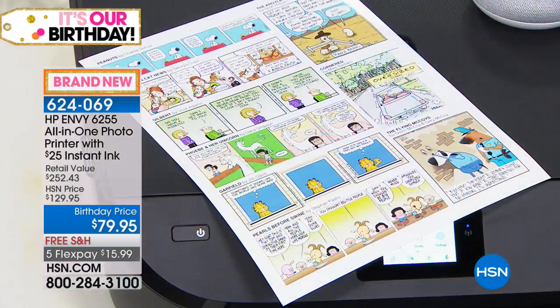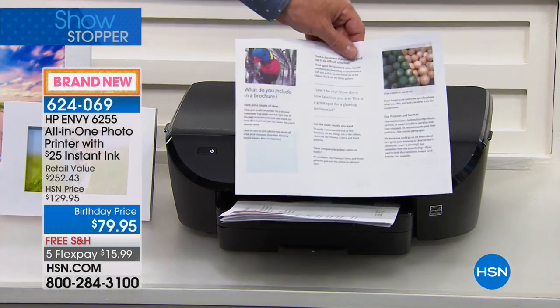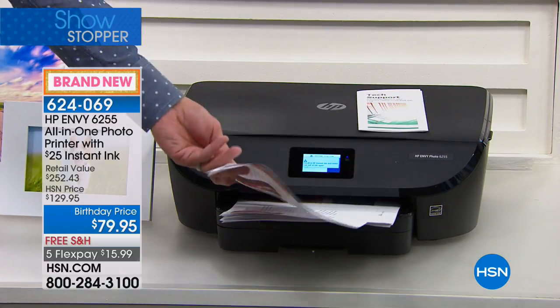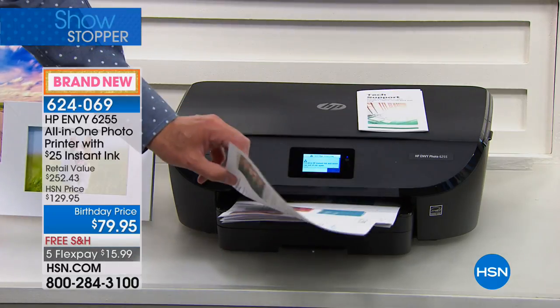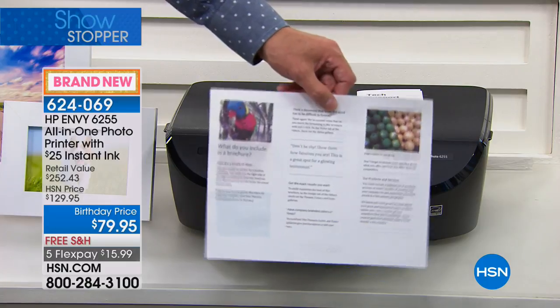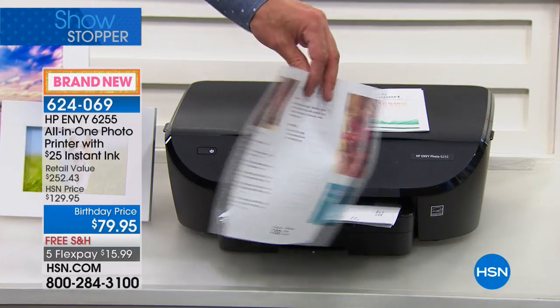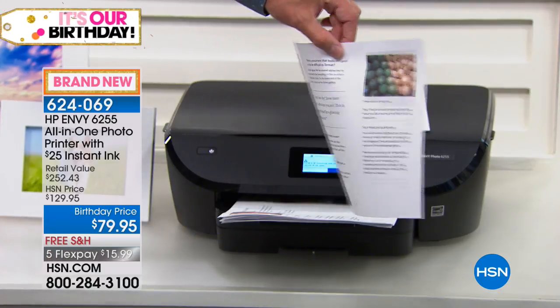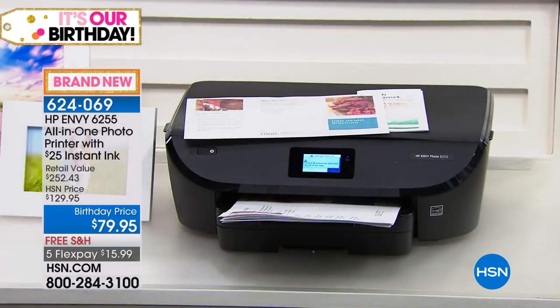So, take a look at this, you guys. This is something called duplex printing. Duplex printing means the printer automatically prints on the front and the back of the page without you manually moving the page in the paper reservoir. So it'll print on the front of the page, pull it back in, and automatically flip it over and print on the other side of the page. So now, not only are you saving 50% off HP Original Inks with HP Instant Ink, if you're doing duplex printing like we're doing here, it's like paper just went on sale 50% off for the life of the printer.